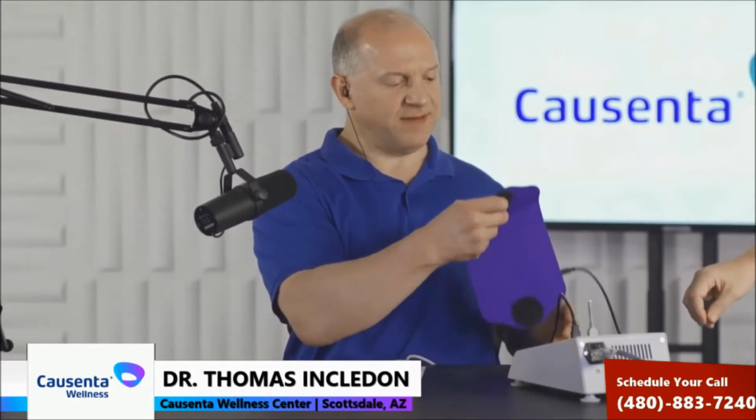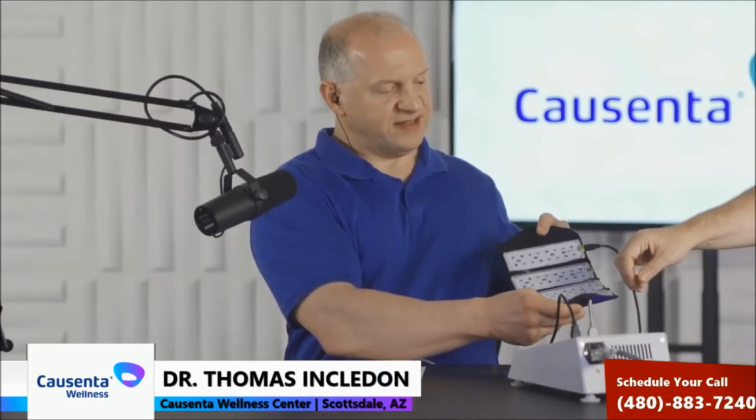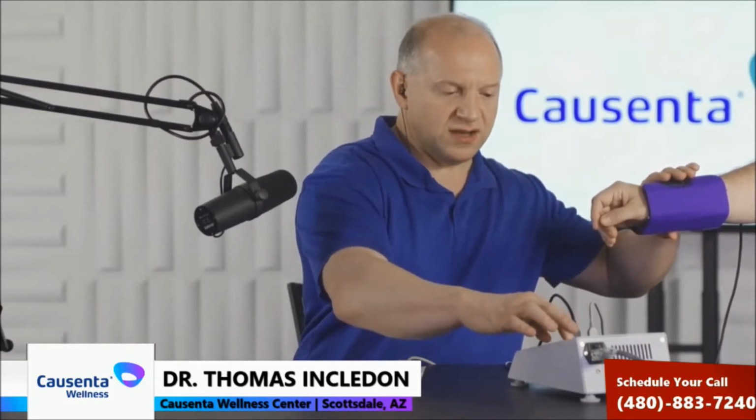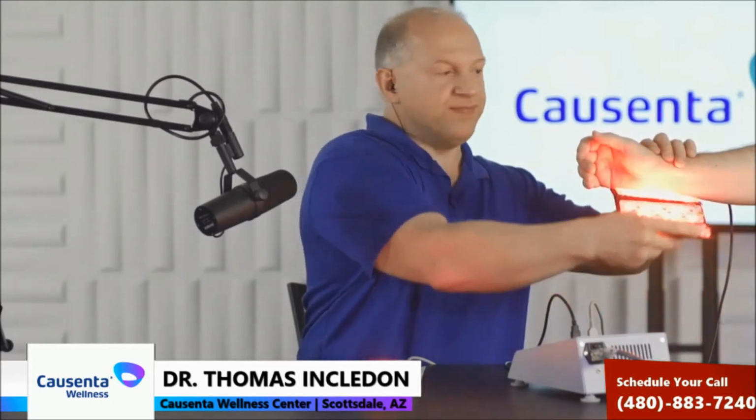All right. So what I'm going to do first is show you this. This is basically like the LED pad. I'm going to wrap it around his wrist, and I have it set up so you can see it just velcros around. I'm going to turn it on right now. So the light is coming on, and right now it's at an intensity that's kind of in the middle.